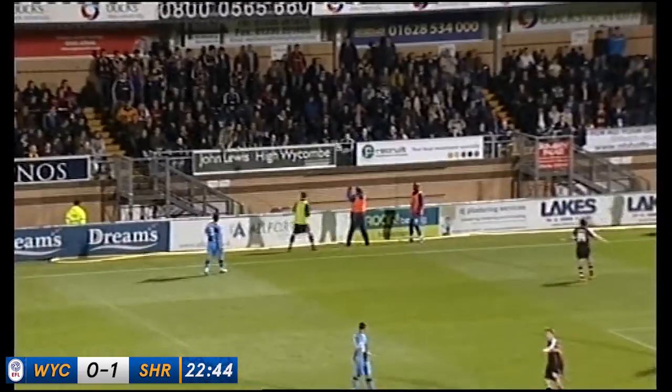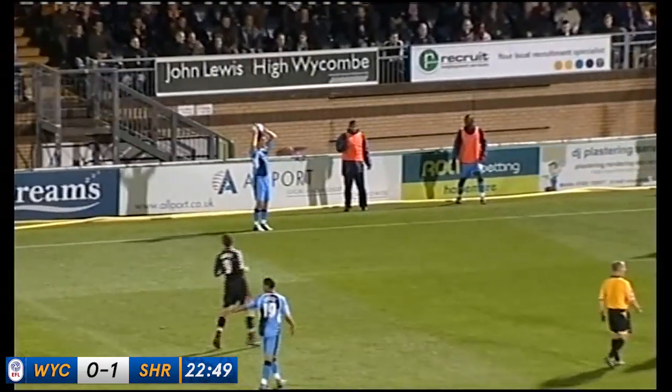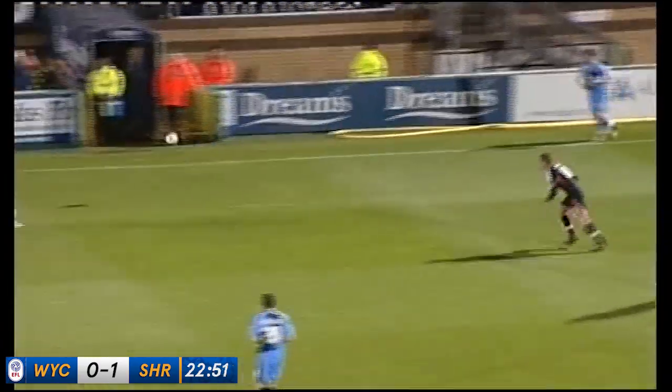Wycombe on the attack here with Ashton down the left hand side, drives the ball in. Good cover provided by Casdell Sheriff. Still getting used to seeing Casdell Sheriff with such a closely cropped haircut, which he unveiled for the Bradford game a couple of Saturdays ago.